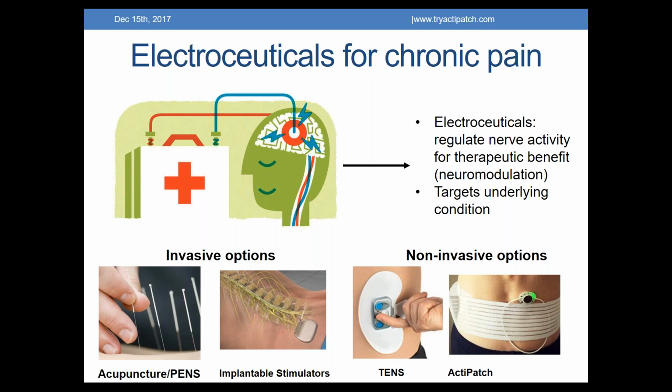Now, with non-invasive options, there's mainly two types of technologies. One is contact-based technologies like TENS units, Icy Hot, all the other ones we see on the market. They require skin contact and they place electrodes on the skin. The idea is they pulse electricity through the skin to reach the underlying nerves. Now, there's some efficacy and there's some benefits for using TENS.